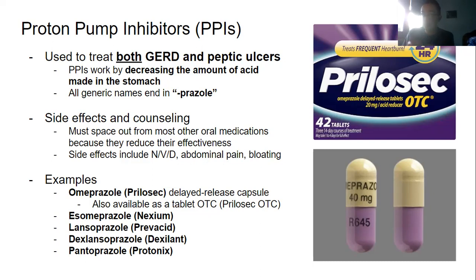Omeprazole or Prilosec, you might recall Prilosec OTC, super, super common. It's available prescription as a delayed release capsule. So that can be good for treating or preemptively treating or prophylaxing stomach acid and heartburn symptoms. So a lot of people will take these capsules you see right there, omeprazole 40 milligrams once a day, and that can really help manage their heartburn symptoms. It's also available as a tablet over the counter. Then we also have esomeprazole or Nexium, again, another very, very common one. Lansoprazole or Prevacid, dexlansoprazole or Dexilent, and pantoprazole or Protonix.